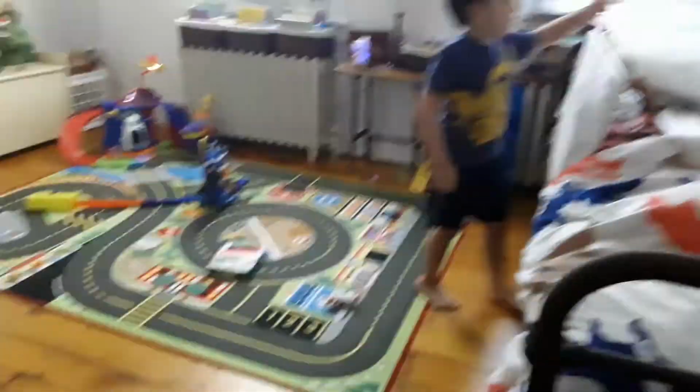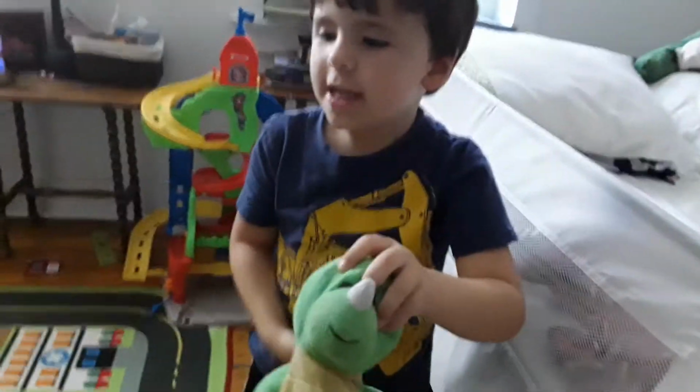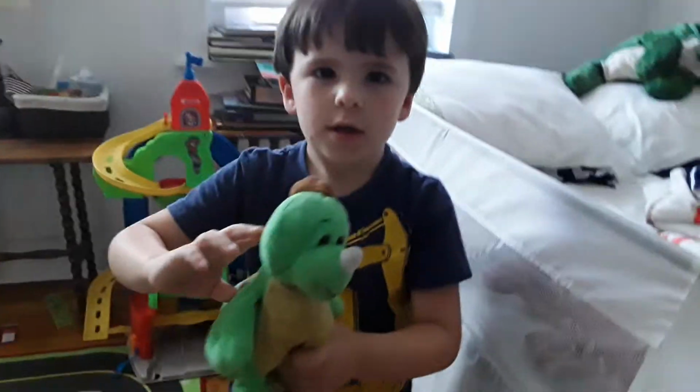Let me show you my favorite stuffed animal, Rexy. So here's Rexy. He's a ninja dinosaur. Ninja, whoa. Hey, we do have some shirts, underwear, and pajamas, but that's no problem. We have a dresser here. That's because I was getting dressed. We have another dresser. And Rexy can pounce. Hoo-ha, hoo-ha, hoo-ha-ha. Sorry about the mess.